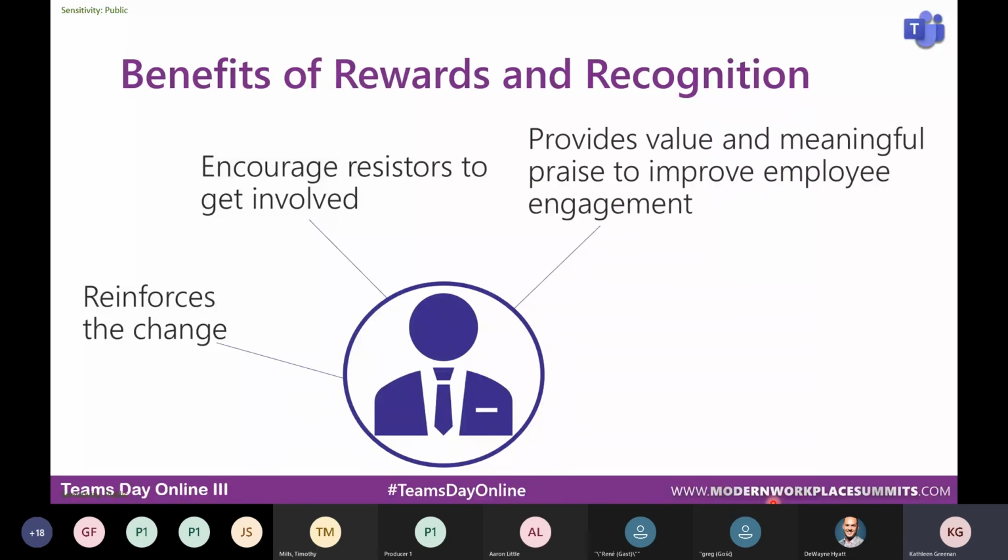It provides value and meaningful praise to improve employee engagement. So I'll show you in the next slide, but we use something at Core called Praise a Colleague in Teams. So anybody can praise their colleague to say they've done a really good job. And so that just really increases your employee engagement.